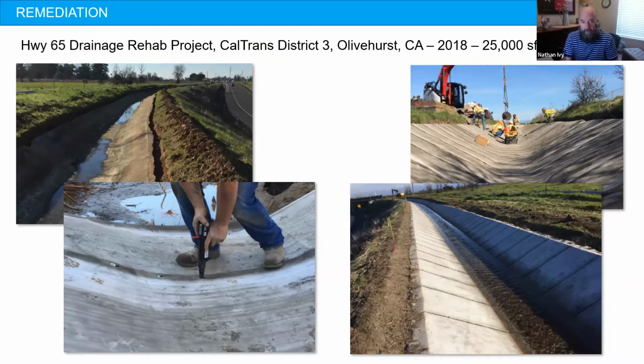So again, they went back with the thinnest, the Type 1 concrete canvas right over the existing concrete, anchored it in the anchor trenches, and again, restored it to as-new conditions. There was no more water loss after they remediated the existing structure.